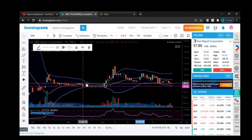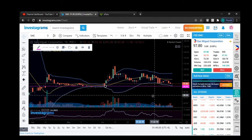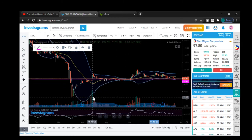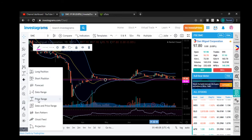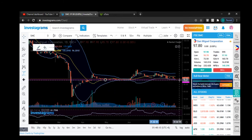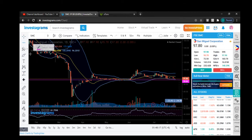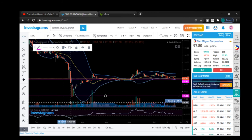See this? This is a solid consolidation over here. And besides, we're very near the previous bottom. So if it drops, let's check out how many percent is this from this point. Oh, it's still huge. Okay, so just be prepared. If it drops, it's gonna be a big drop.